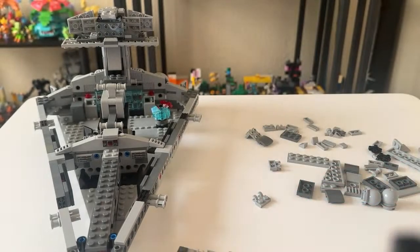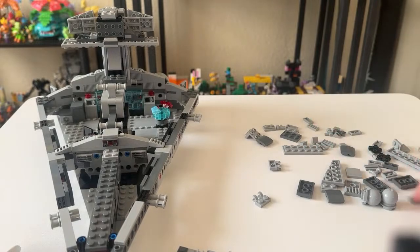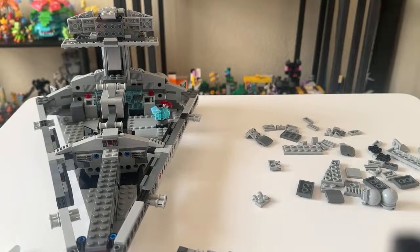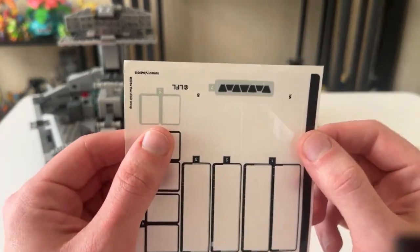So let me go ahead and grab, let's see, the piece we're putting it on is right here. So we've got that there. And then let me grab my sticker sheet, which fell on the floor. Oh, you're going to hear me stretch. Oh, sorry about that. All right, so we have our final sticker, this bad boy here.